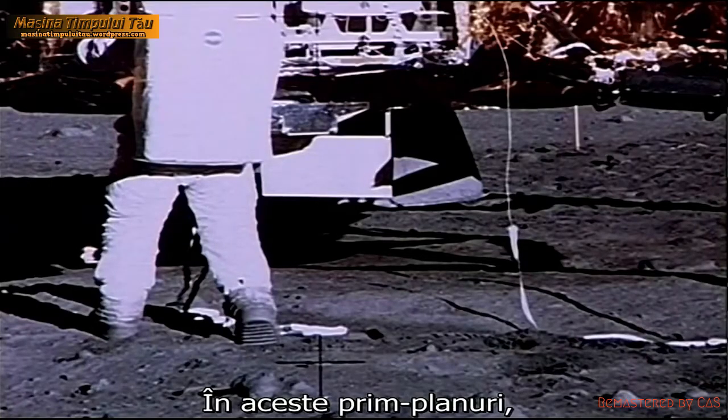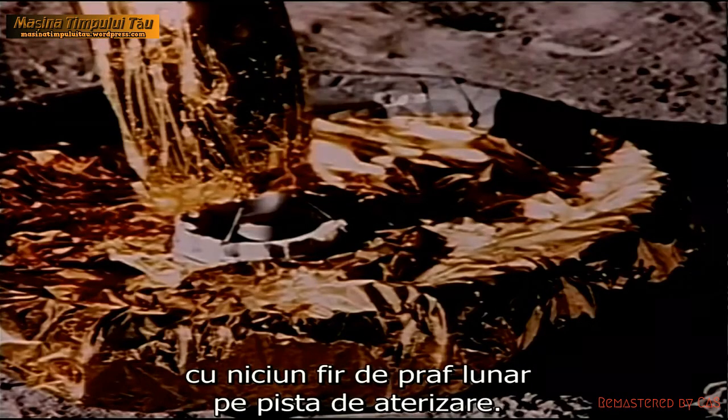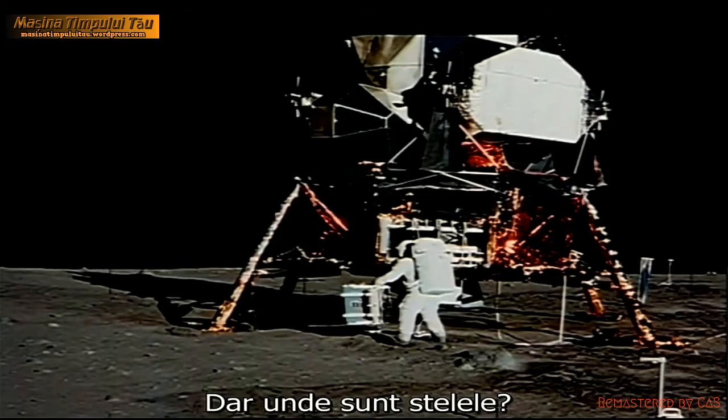In these enlargements, it looks as though the lunar module was simply placed there. Not even one speck of moon dust on the landing pod. As a result, all subsequent flights had to have the same discrepancy, which was explained away by the effect of no atmosphere. And what about stars?